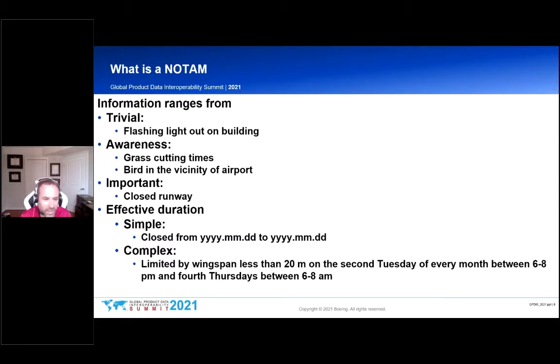The complex is effectivity combined with criteria. So I just kind of pulled something up in common language. Limited by wingspan less than 20 meters on the second Tuesday of every month between 6 to 8 p.m. and 4th Thursdays between 6 to 8 p.m. NOTAMs can have extremely complex effectivity, especially at major airports like Chicago O'Hare and Frankfurt or London Heathrow. So this is the type of information we're dealing with.